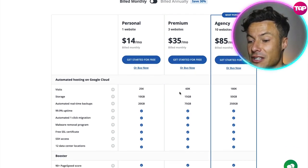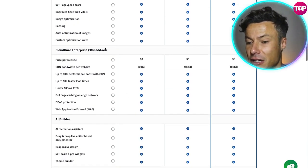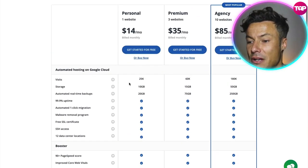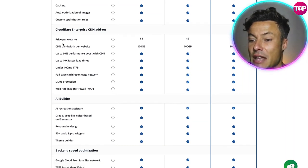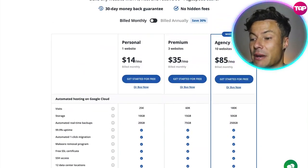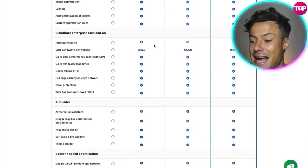You can see that the visit, storage, etc. is all the same as it was for the annual packages. If we come down below, the Cloudflare Enterprise add-on, price per website for the single personal website is $8. And then for the premium, it's $6 and then $5. And this is price per website. So for example, if you had 10 websites, you would obviously pay an extra $50 for the Cloudflare Enterprise add-on.